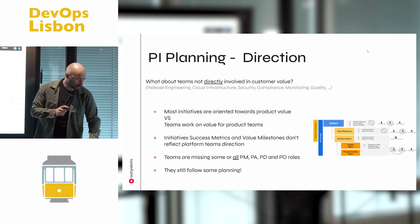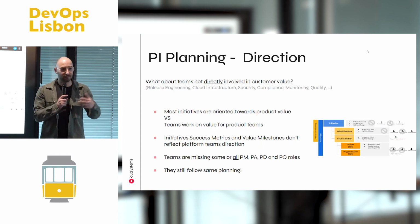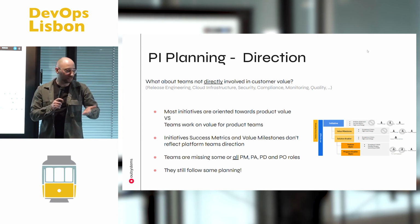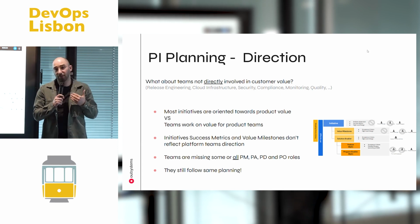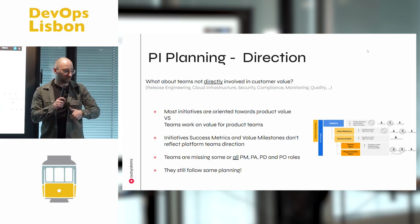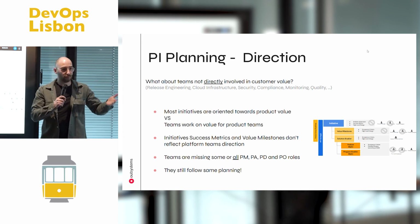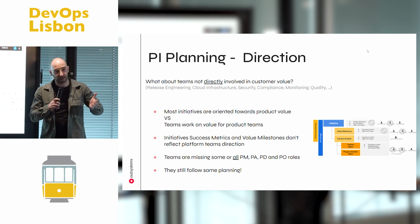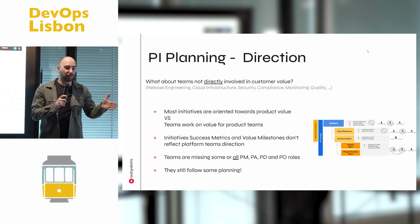Already we can see some problems with this, because the platform teams deliver value, but not exactly direct value to customers. A lot of the times the value is indirect. We're actually enabling our internal teams to deliver value. And also we don't have all those roles that the product teams usually have, refining the strategy all the way down to us. Although we know where we are going, we don't have all that available to us. But we still want to be aligned with them, because the cool thing about this is that this framework is really good at aligning dependencies and work behind goals. So we still want to be part of it.